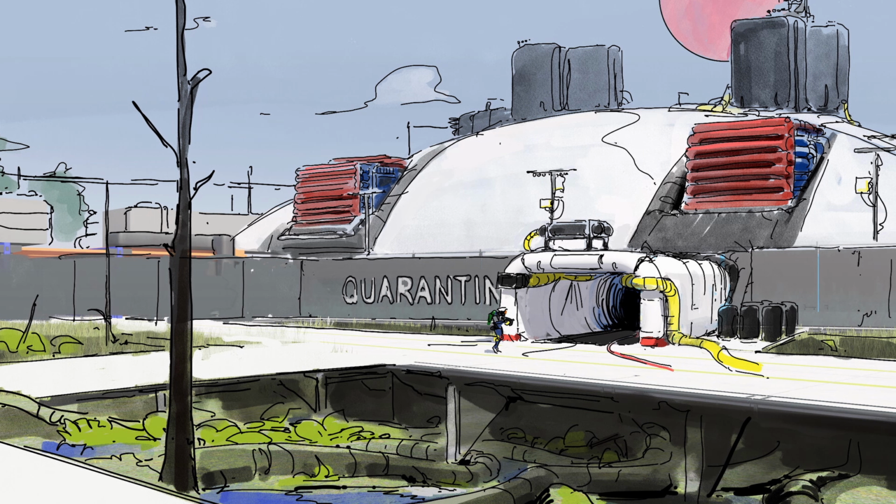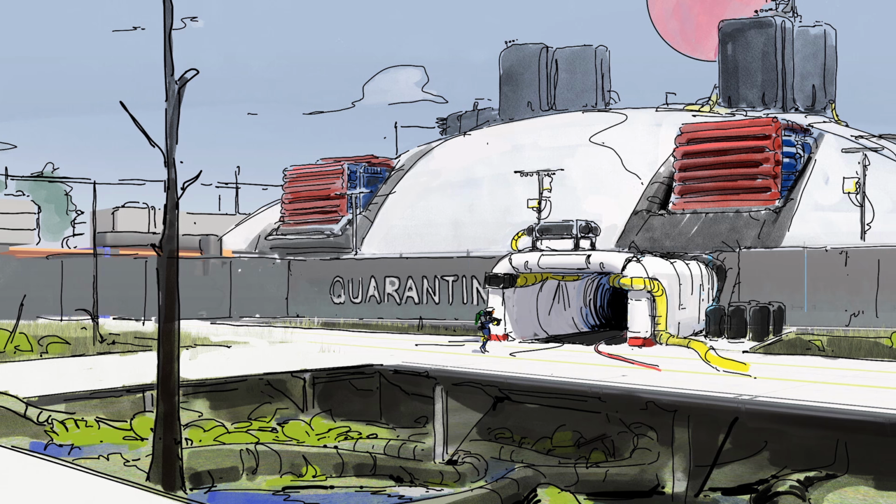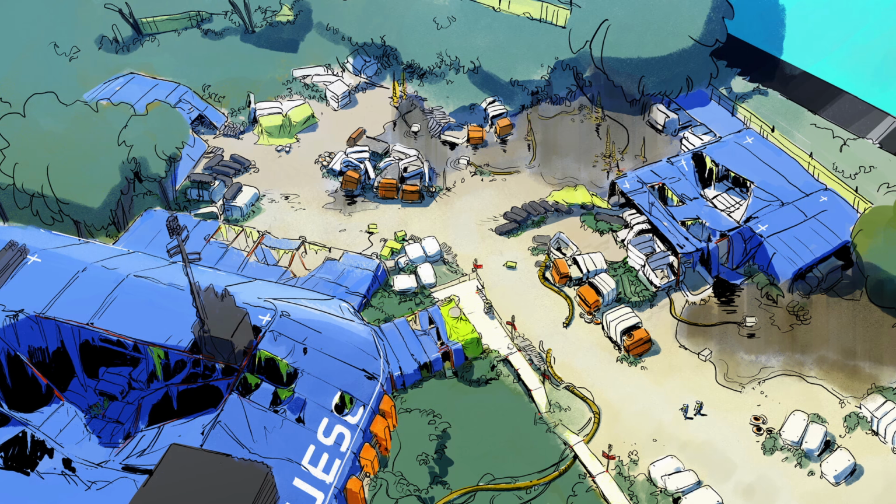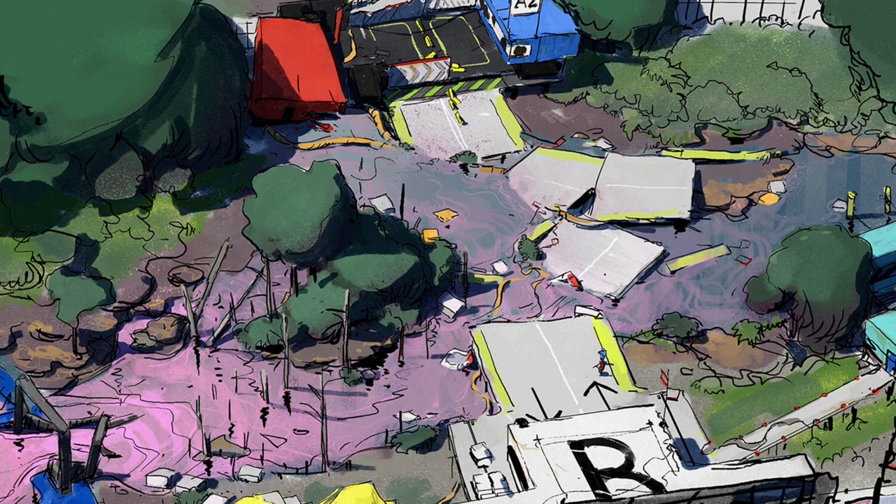Fernström also has some really cool quarantine zone concept sketches here, which are a lot looser but still really fun to look at. I love the almost traditional tactile feel of these. They almost look like a marker on paper.